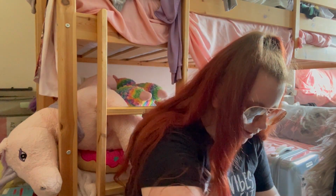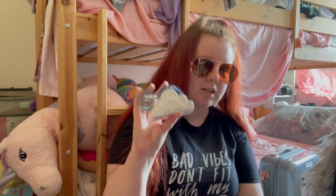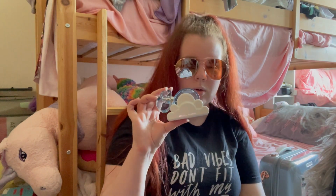Anyway. Next up, we have Ariana Grande Cloud Perfume. Recently bought, I haven't actually used it yet. So I'm taking this new. Mum has the same as that, but similar. I wanted the newer one, but it was out of stock, so I had to go with that one.